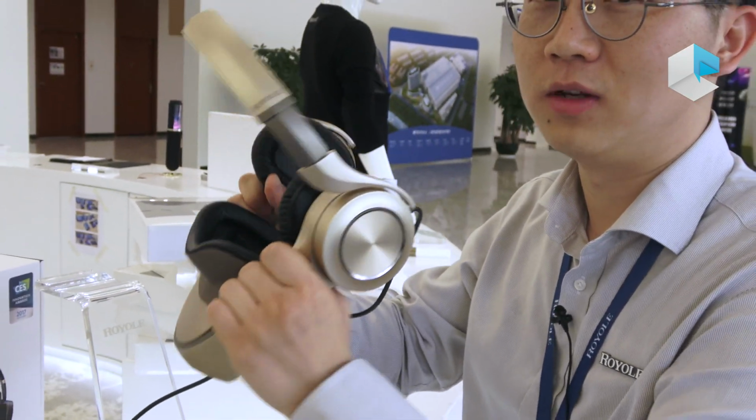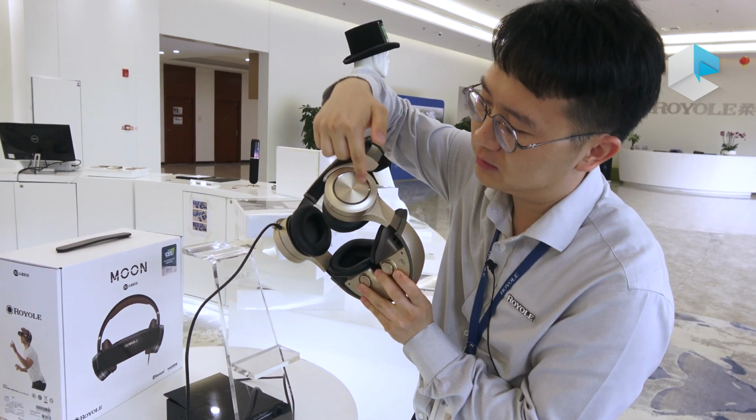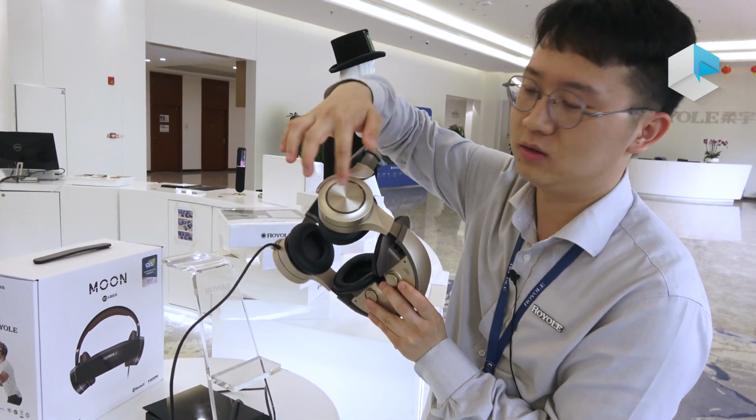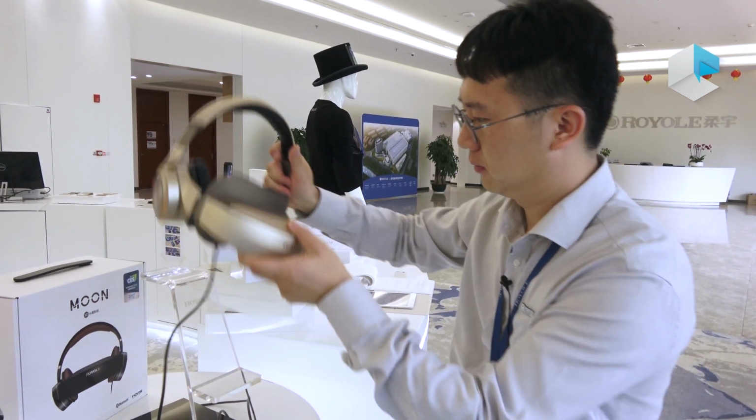So you can enjoy your own time without interruption, and control it with this part. It's a flexible sensor. You can touch it with simple gestures.